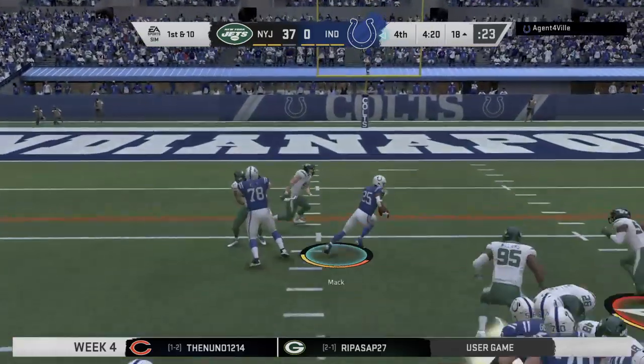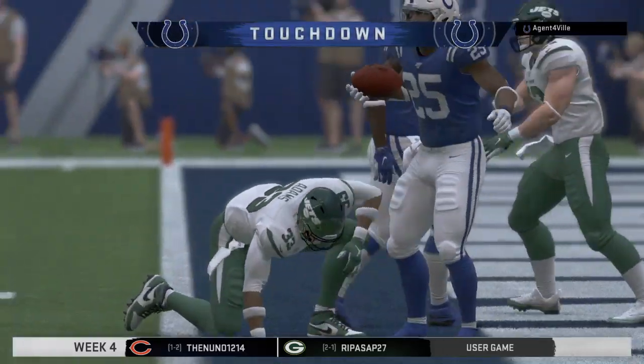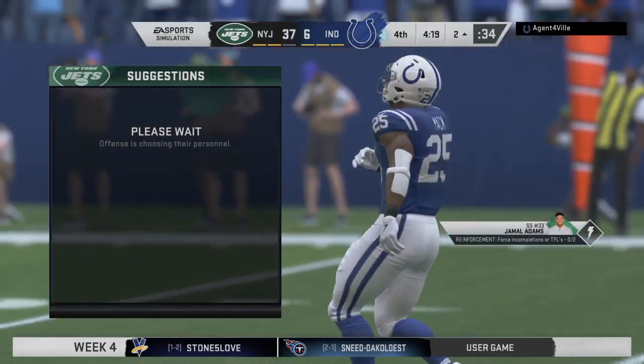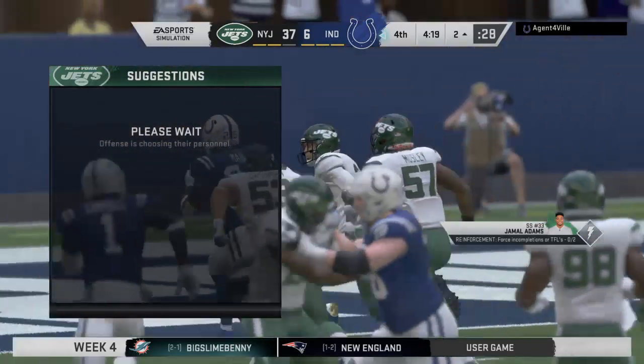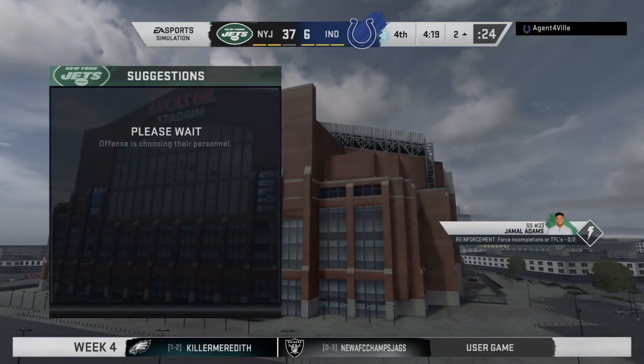They'll run on 1st down with Marlon Mack. And he takes this one in for a Colts touchdown. Marlon Mack, his 2nd touchdown on the season. And the Colts gain a bit of respectability. So they will get on the scoreboard here. Give them credit for that. Too little, too late, but no zero.